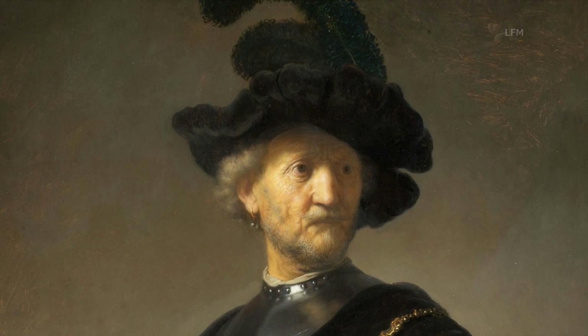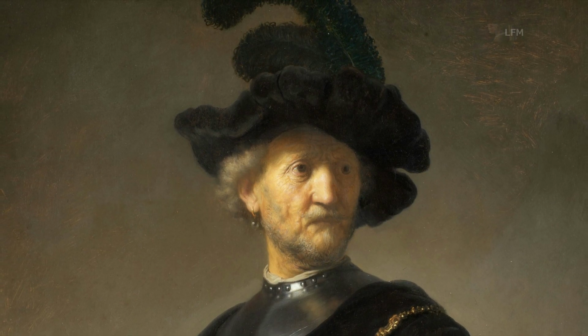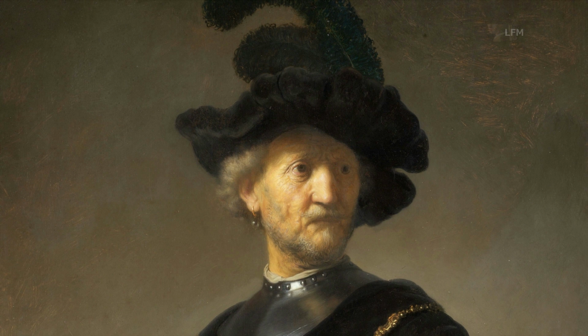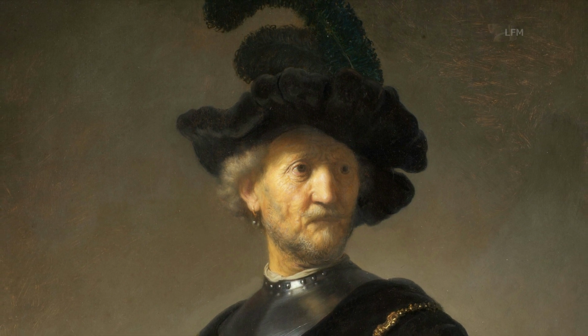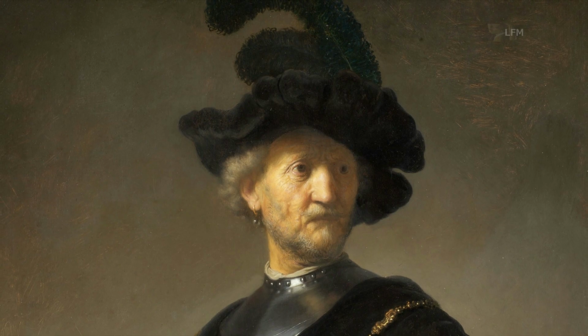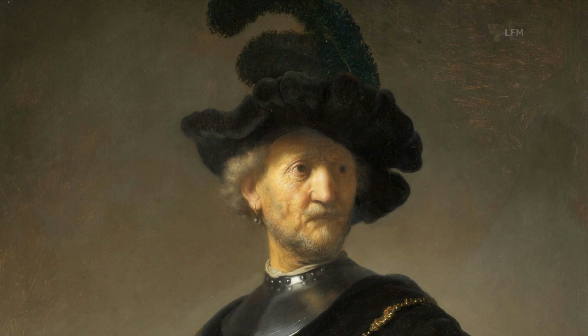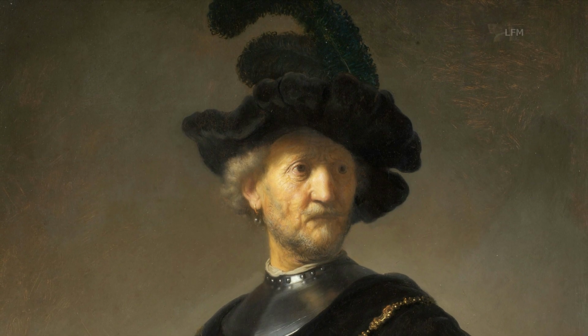What sets this portrait apart is Rembrandt's treatment of light and shadow. The face emerges from a dark, undefined background, illuminated with a softness that accentuates the sitter's aged features. The furrowed brow, the weary yet dignified gaze, the subtle droop of the mouth.